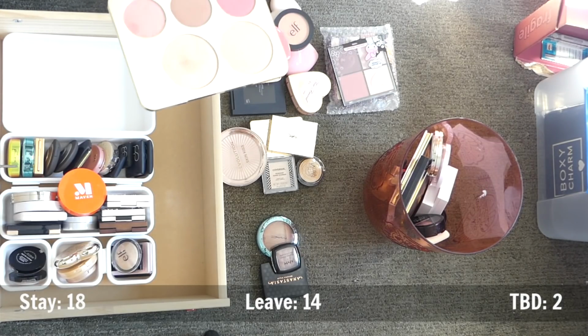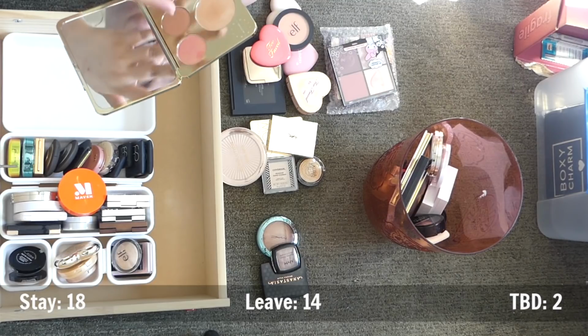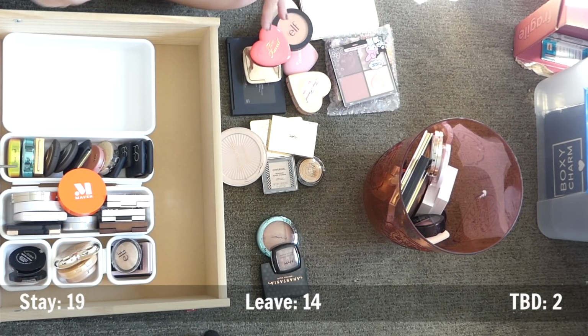Becca palette was a gift from one of y'all. This is one of the few palettes where I actually enjoy all of the products in here, and like I said, it's a gift, so this is going in with the keep stuff.